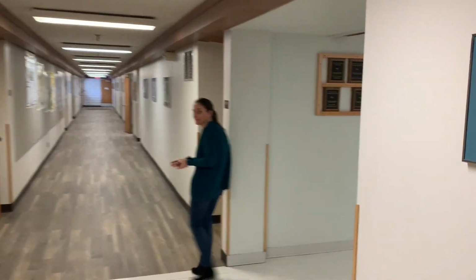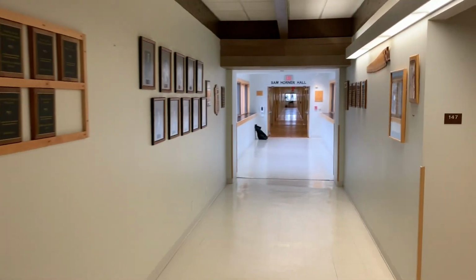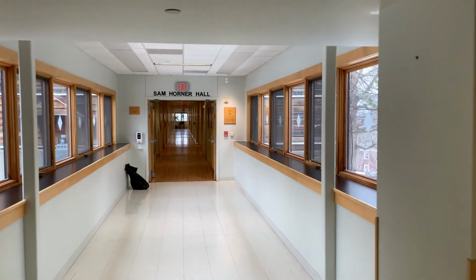As we move on through the building, we're going to move into an area of the building which is called Sam Horner Hall. Essentially, on the outsides of the building are faculty offices.